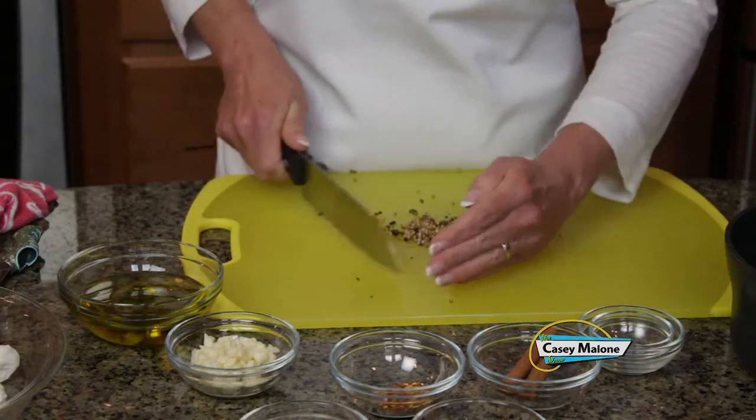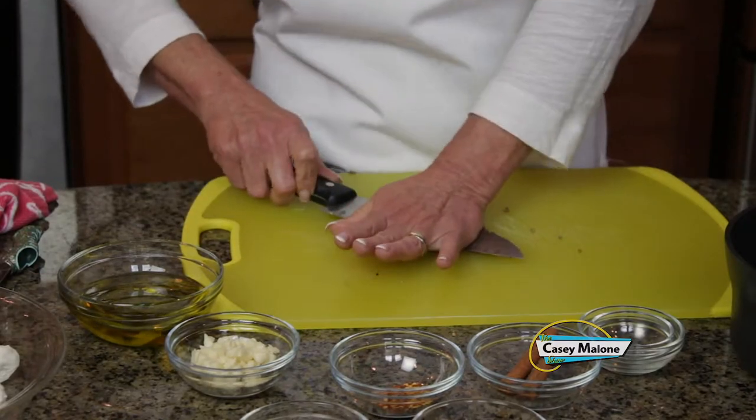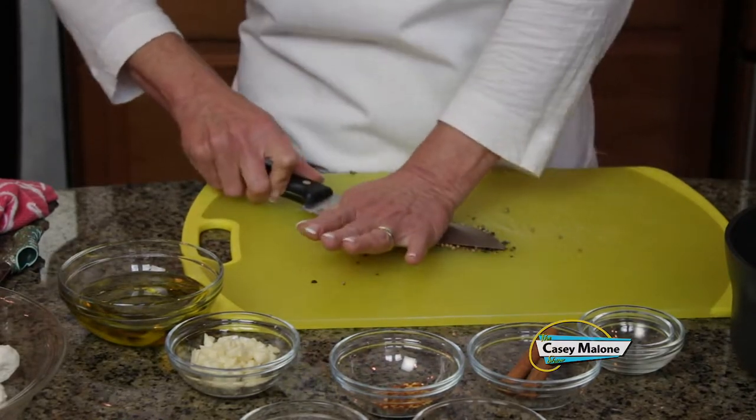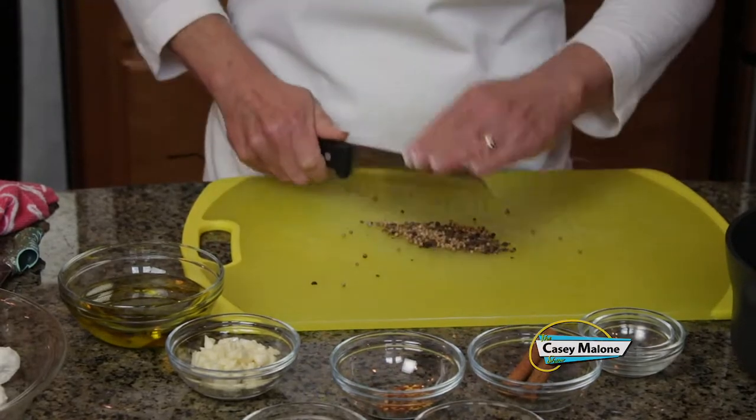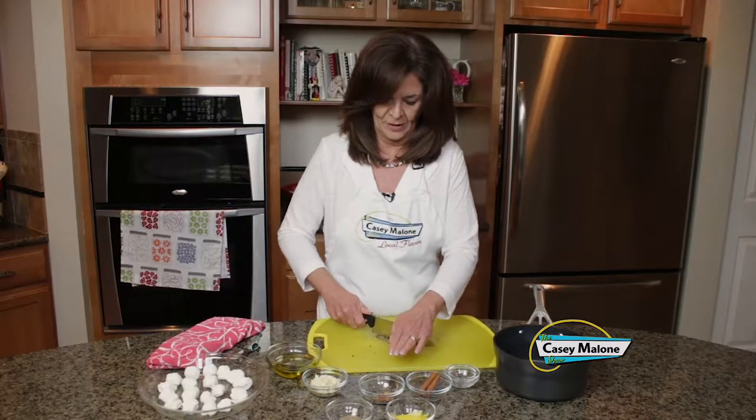It makes a little bit of a mess. I probably should have done this in a bowl. But that's all you want to do, just release the flavors. All right. So that looks pretty good. It really smells good already. There we go. That looks good.